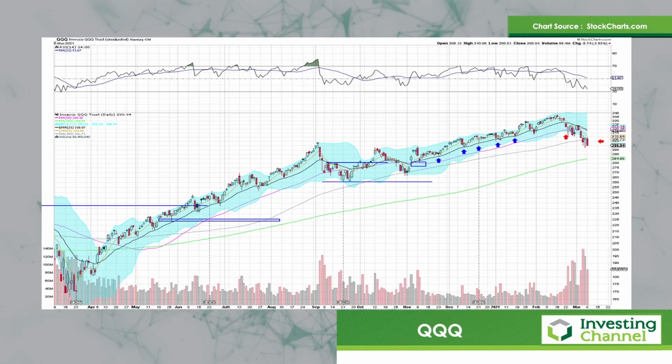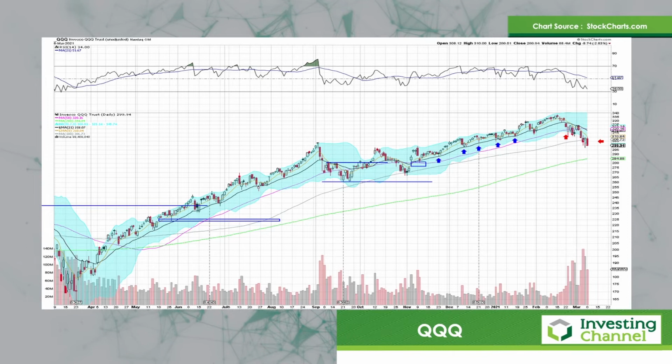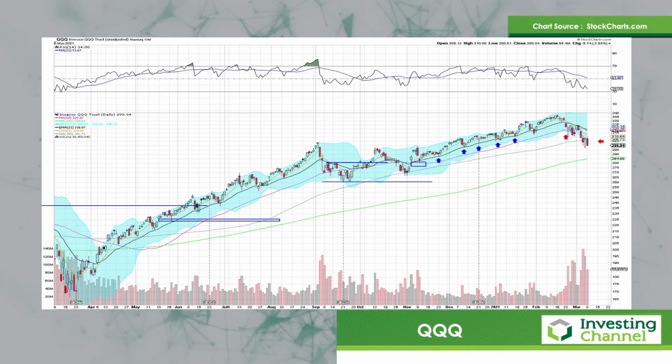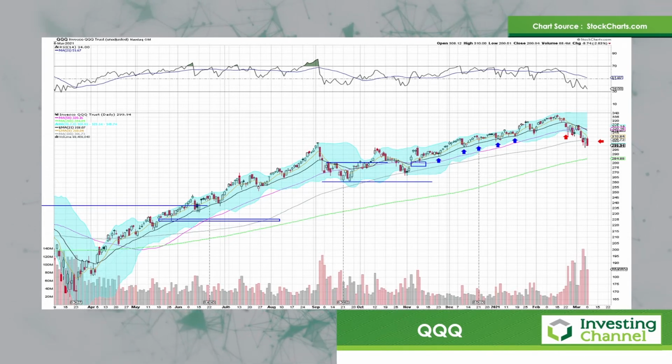Now, on the Qs, we pointed this out last week. We've already had our 10% correction in the Qs. The next spot, if this wants to go lower, looks like that green line. That's the 200-day moving average, which is currently set up just under the 285 area. Notice it's still moving up. This is a good sign, but the Qs remain weak. They cannot get above the 8-day moving average. And if you look under the covers on the Qs, there are a lot of names that are getting hurt a lot worse than we see here.